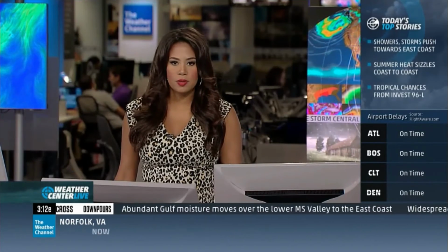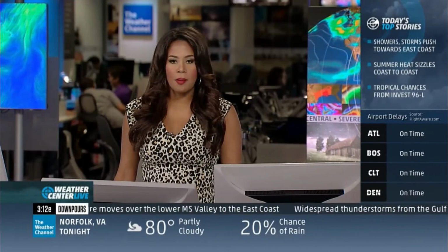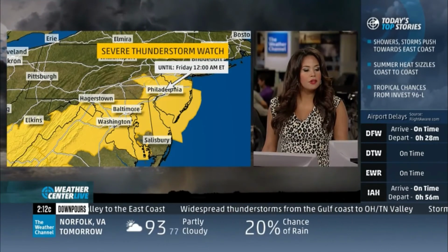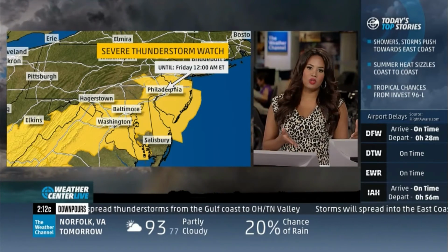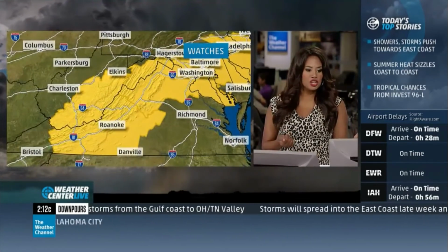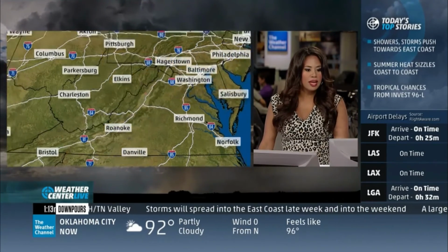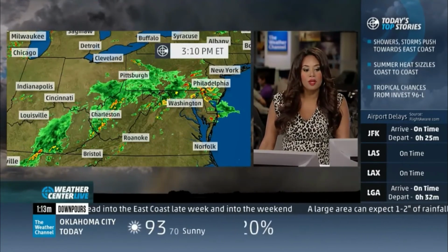All right, well, storms continue to fire up all along the radar. We have them from the Midwest as well as into the Northeast. So here's a look at what's happening right now. We're going to zoom into parts of the Northeast where we have our severe thunderstorm watch in effect until 10 o'clock. Philadelphia, Baltimore, as well as Washington, D.C., Salisbury. This goes all the way down towards the southern parts of Virginia, and that includes Roanoke as well as into Danville. So maybe if you're out along 81, expect to see some of these storms being strong as we go even through the evening hours.